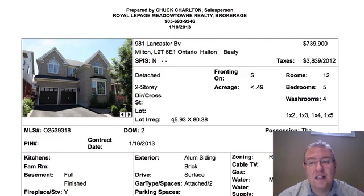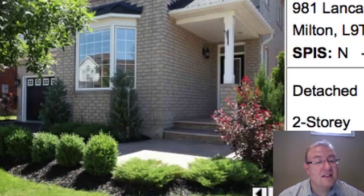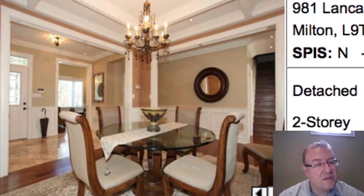And 981 Lancaster is at 739. Often on the market a bit. It's a Mattamy Melville. It's about 2,800 square feet. Very nice floor plan, and I'll tell you, this one here is done up to the nines. So the waffle ceiling, the moldings, the wainscoting, everything there.